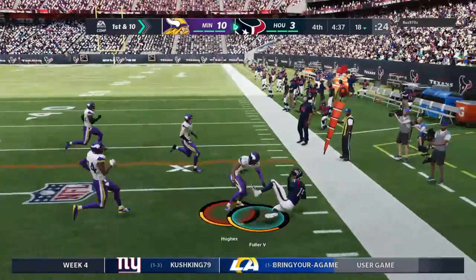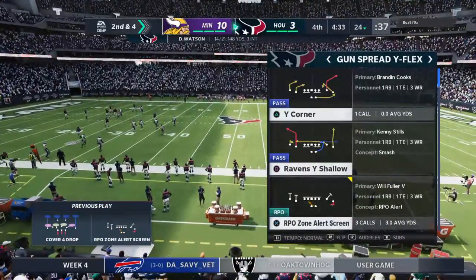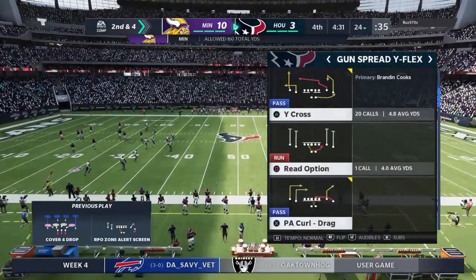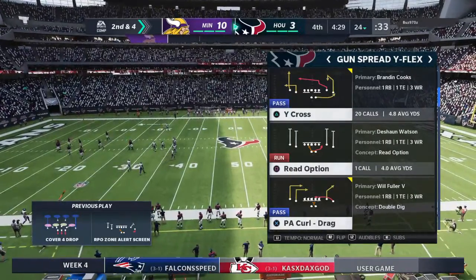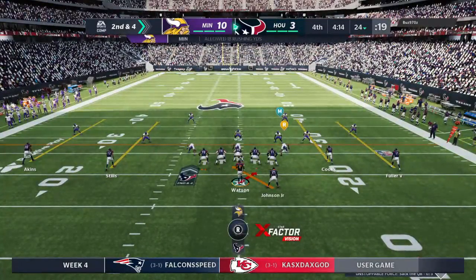Plenty of time on the clock. And here's a quick throw to start the drive, complete. A gain of 6 there on first. It's a pickup of 6. Brings up 2nd and 4 at the 24-yard line.